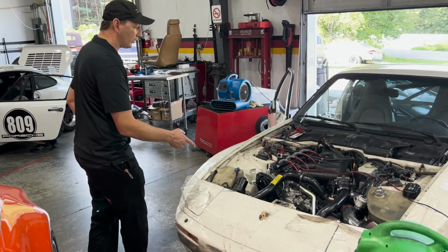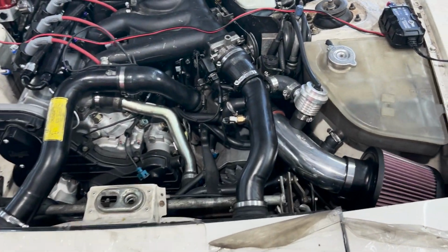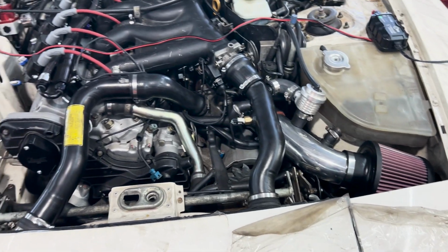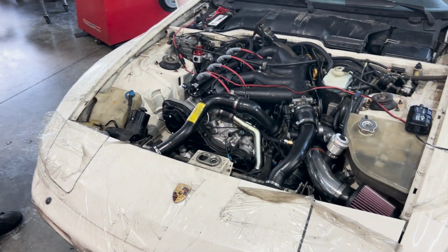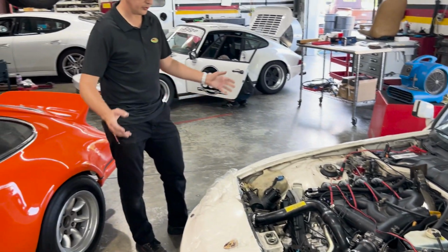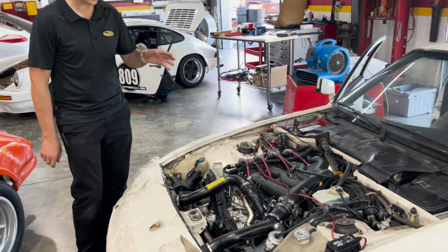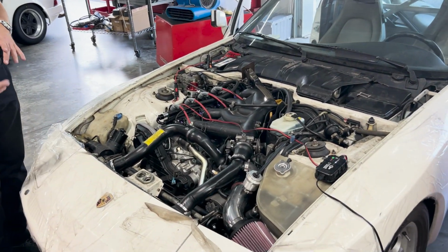This one here is a long-term project. The customer had been working on this himself, brought us the chassis without an engine in it. Then we got that put back together for him and started to reassemble stuff. So this is a 944 turbo, which is originally a 2.5 liter 4-cylinder with a little baby turbo on it.